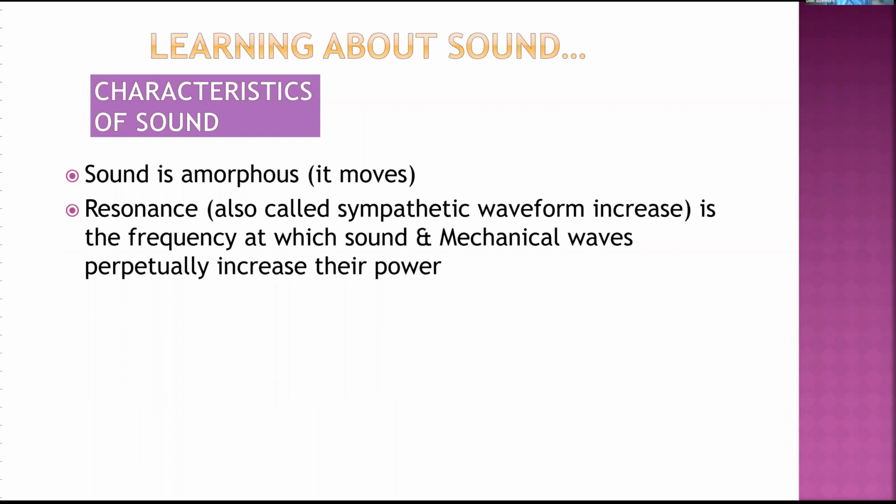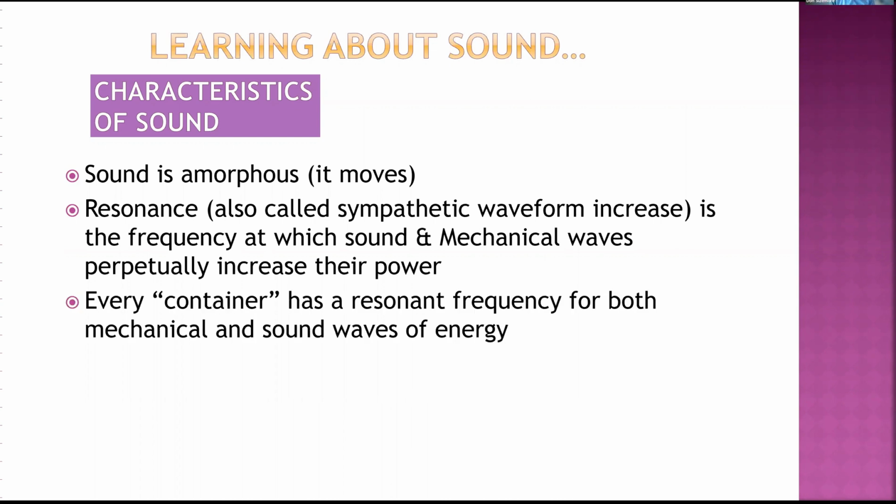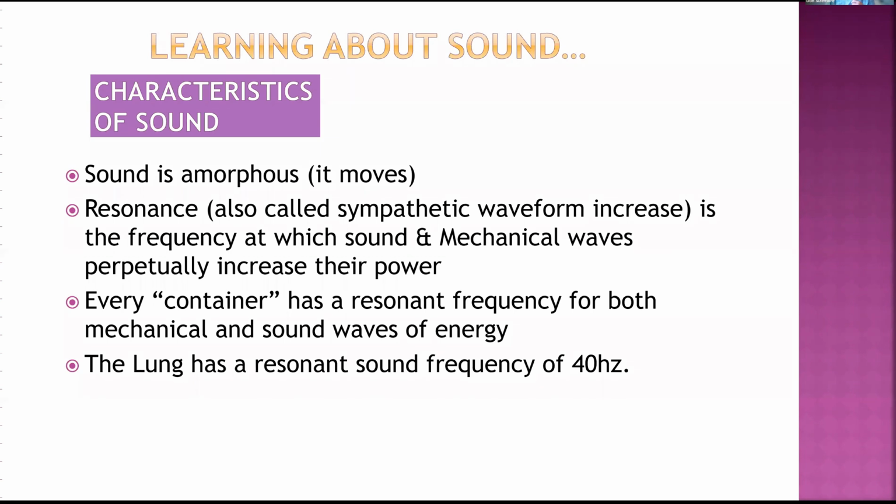So with that being said, as it relates to sound, every container has a resonant frequency for sound. It also has it for mechanical, but it's not something that we're going to use, and it's a lot harder to achieve a mechanical resonance as opposed to a sound resonance. So if we look at that and we're going to clear the lungs and the airway system, we need to know what the airway system's resonant frequency is.